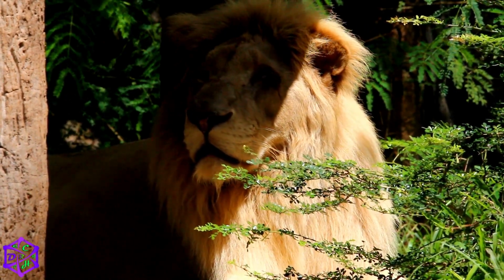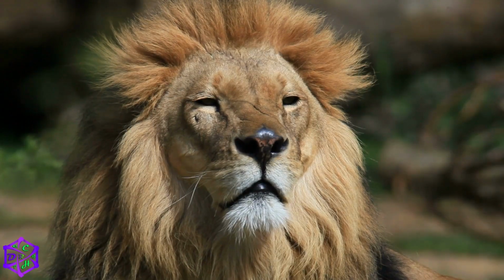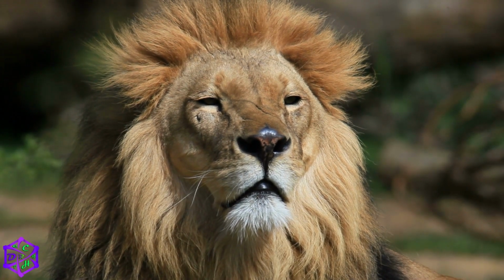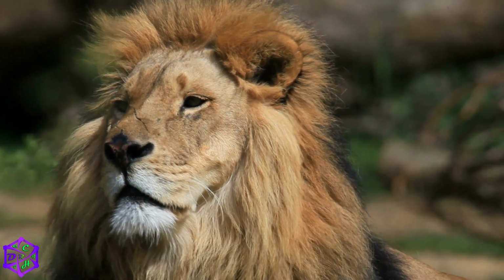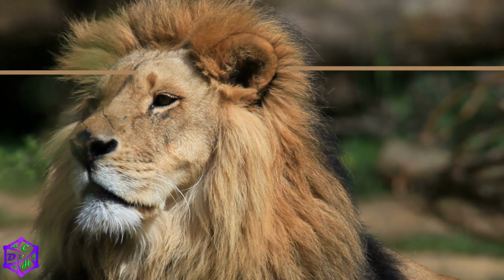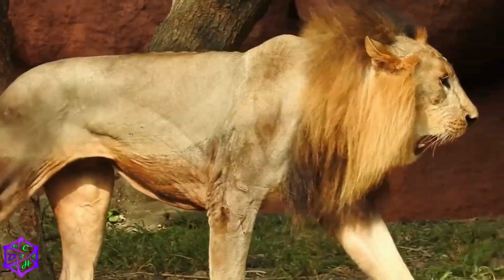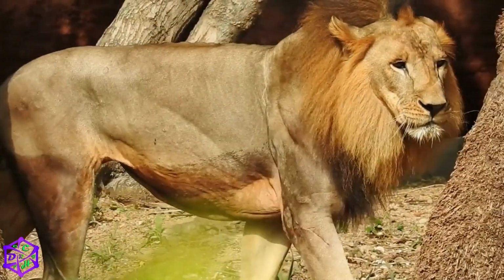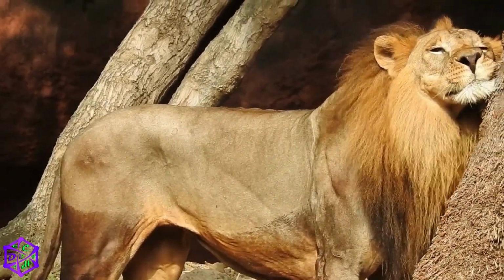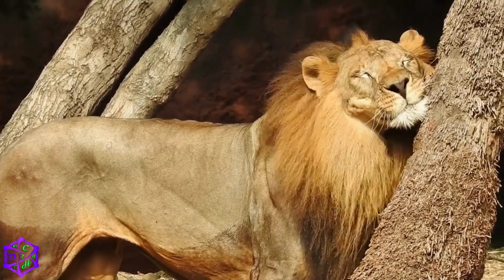African lions, like all big cats, reproduce sexually. Females reach sexual maturity at around 2 to 3 years of age, while males typically do not become sexually mature until they are 4 to 5 years old. During mating season, which typically occurs from November to January in the Southern Hemisphere and June to August in the Northern Hemisphere, males will compete with one another for the opportunity to mate with females.